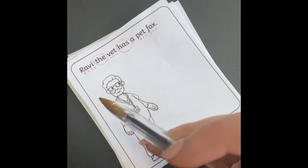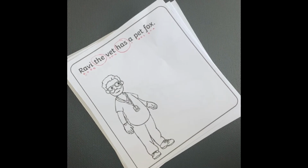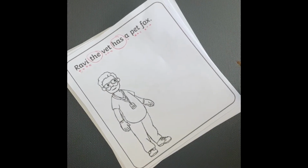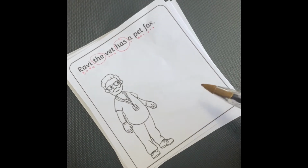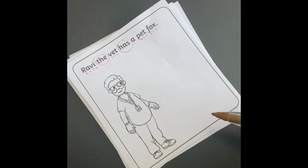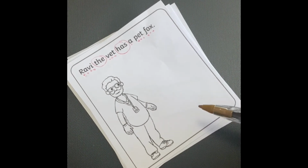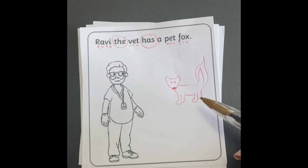Okay, we know that this is Ravi. He's a vet. Do we know from the picture that he has a pet fox? We don't, do we? So we're going to need to draw a fox. Pause here for me. Draw your fox. Here is my fox.